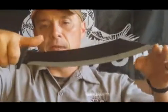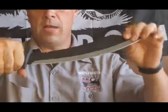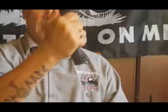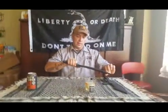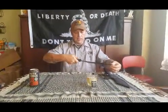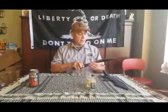Got a little bit of thumb jimping there at the top, but with the raised handle, I'm not sure exactly why it's there. You've got some, I guess you could call it jimping or texturing on the handle there for your grip. You would think your thumb would go there, not up on the blade. So I'm not exactly sure of the purpose of that jimping there, but it's there. This is the SCMACH machete. I'm not exactly sure the steel that it's made from. It's not marked on the blade. I'd have to do some research and find out.